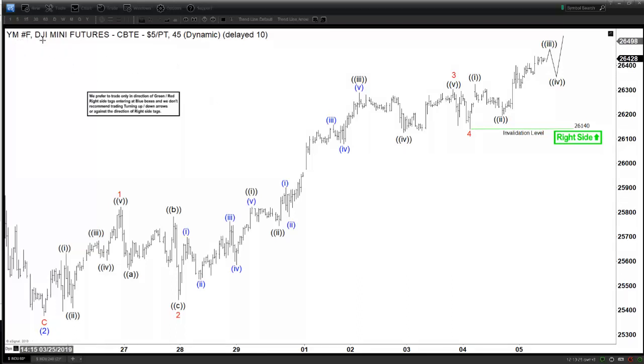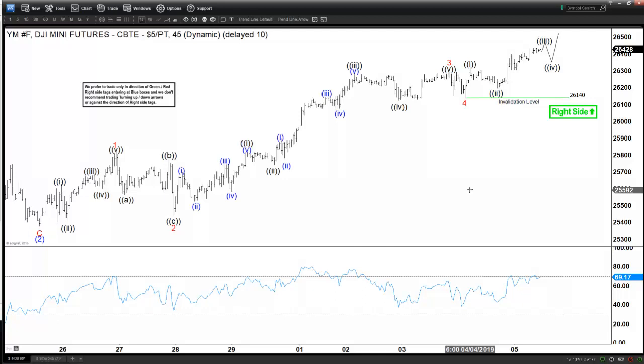Today we will be taking a look at the chart of the Dow Jones Industrial Average. This is YM, Dow Jones Futures. We can see from this low on March 25th, the index has been extending higher in an impulsive way. So we got this 1, 2. We can see wave 1 subdivides into 5 waves, wave 2 in 3 waves, and then this is wave 3 right here, which also subdivides in a nice 5 waves, impulse, right?